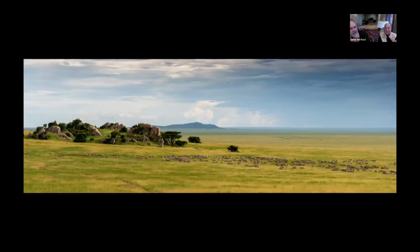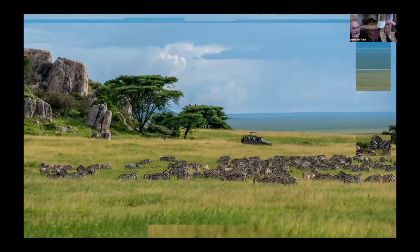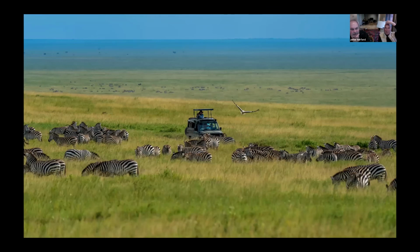So now we're getting out into the main plains. Again, this is all zebra, and out here you can see wildebeest. We don't have a lot of activity going, but it's kind of fun. So driving in, you get a sense of how high the grass is. Yeah, taking some shots.